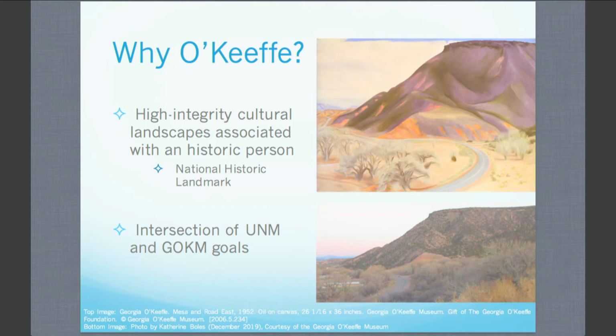Also, the Abiquiú property itself is a National Historic Landmark due to its high integrity and its association with O'Keeffe. And O'Keeffe is really important for her critical role in the development of American modernism, and the fact that she was a woman artist in a time when there were very few well-known women artists. She's also become an American icon and mythic figure. So those three reasons, in addition to the fact that O'Keeffe was very connected to the land, and the landscape was very inspirational to her artwork and her personal life.